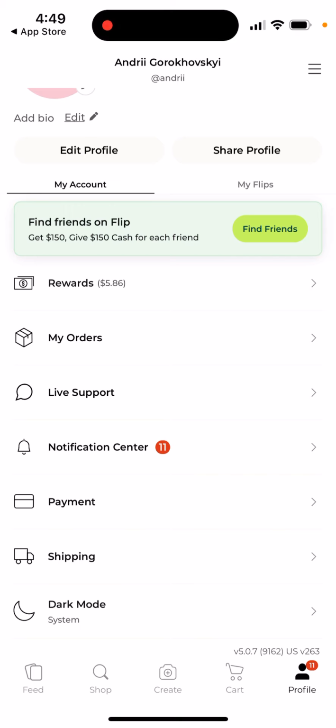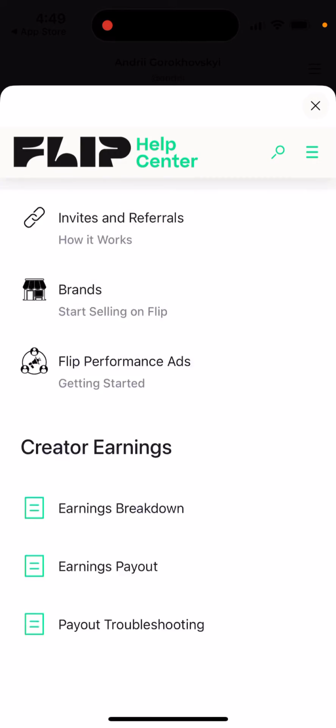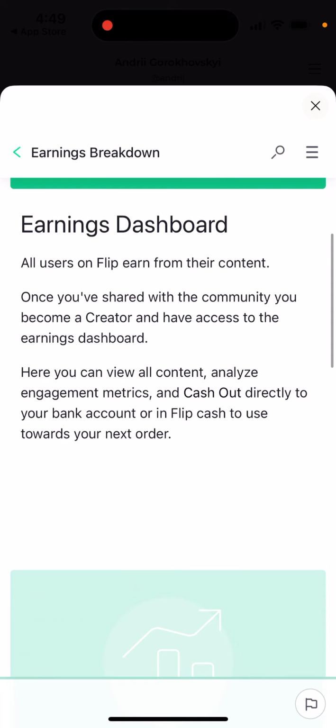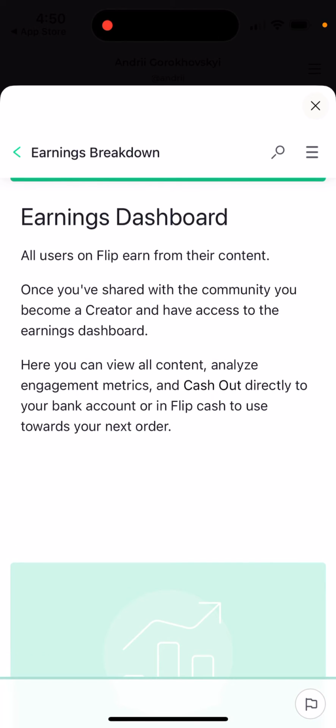So there is some support where they write how it works. Creators earnings breakdown, how it works. All users on Flip earn from their content. When you share it with the community, you become a creator and have access to the earnings dashboard. As you can see, I'm not yet a creator because you need to buy. I live in Europe, so it can't be delivered, but here you can view all the content, analyze engagement metrics, and cash out to your bank account or in Flip Cash to use on your next order.